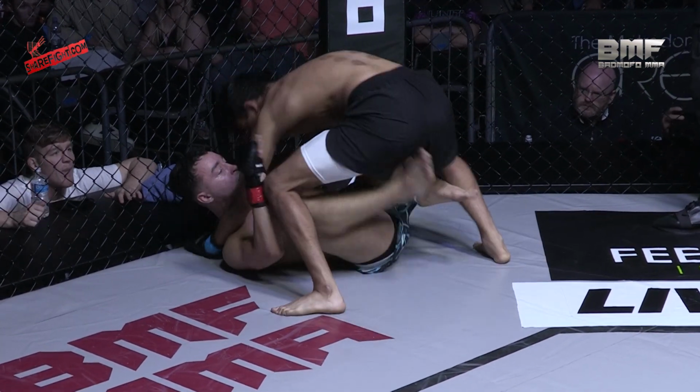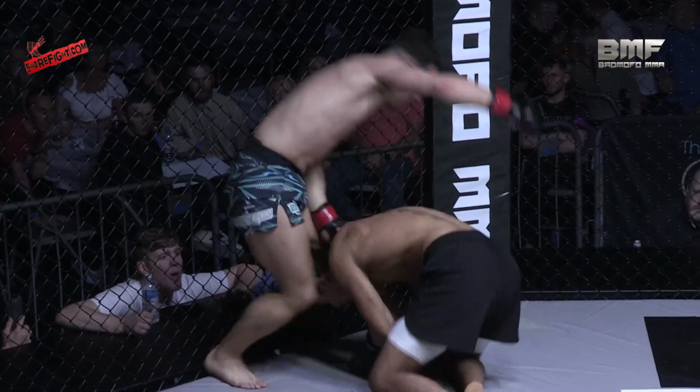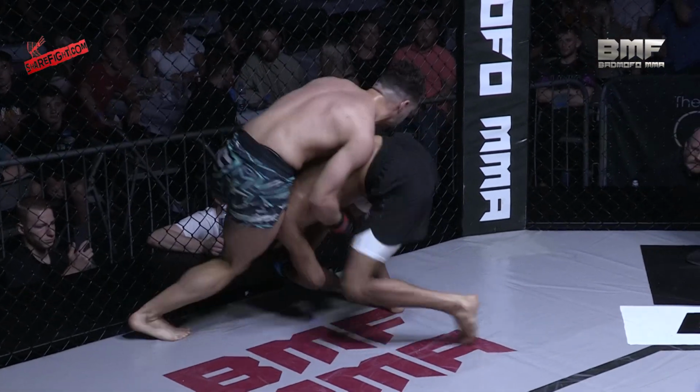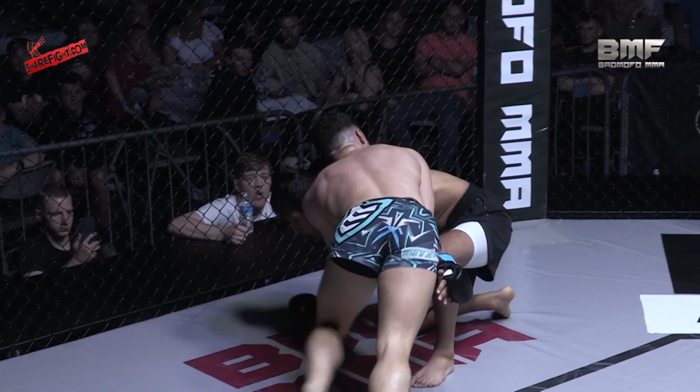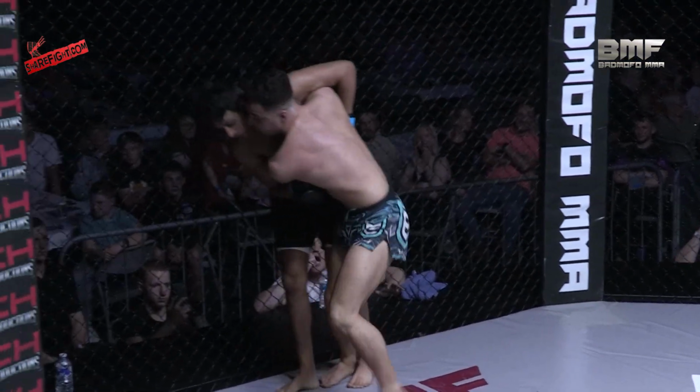Now, but he's got those butterflies in and uses them to push Zamaan off, and then Zamaan again immediately goes for that ankle pick, the low single leg. Short little shot as Zamaan shot in there as well. Really nice work here from Whitelaw. Lands a right hand on the break.